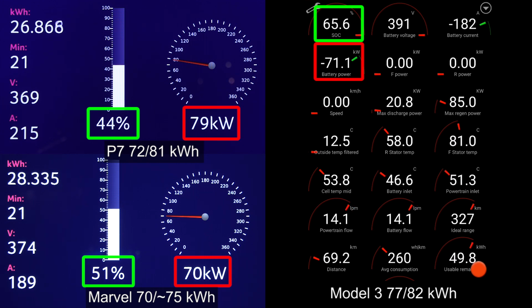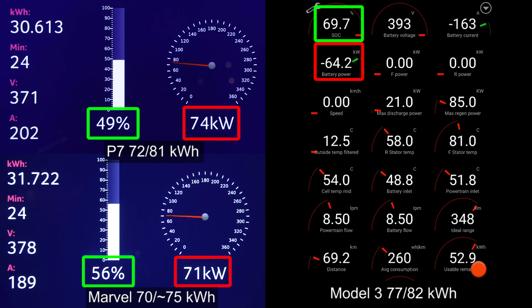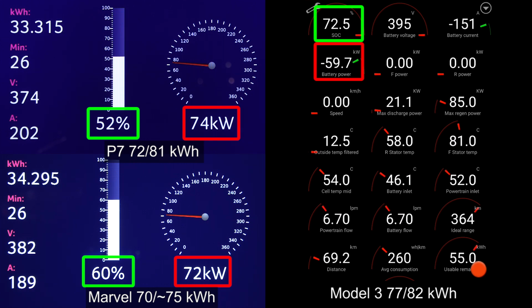So actually, in the case of the P7 for the 1,000 kilometer challenge, you want to charge more than you need. You want to charge beyond whatever until it starts throttling, because if you arrive with too low voltage, then you get the lower speed. So you see, yeah, now 74 kilowatt. But okay, what's going on with Marvel? Marvel is at least ahead, but of course Model 3, no real match there, is way ahead. At this point, yes, Model 3 starts throttling, but it's already at 72%, whereas the other ones, yeah.